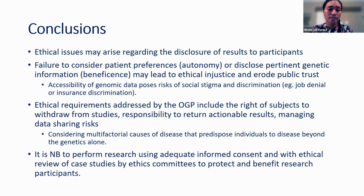So we've seen through this study that ethical issues definitely will arise regarding the disclosure of results to participants. We have many examples, which I did not share in this presentation, but during the next one I will. The failure to consider patient preferences or disclose pertinent information may lead to ethical injustice. The ethical requirements that have been addressed by the OGP include the right of subjects to withdraw, very important, as we set up our consent forms, and also taking into account the responsibility that we have to return actionable results, and also managing data sharing risks, and also the importance to perform research using adequate consent with ethical review of case studies, such as the one I've just mentioned, by the ethics committee to protect and benefit research participants.